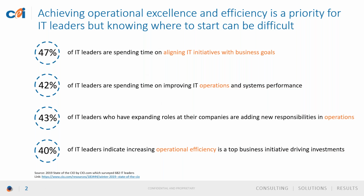Secondly, this survey found that 42% of IT leaders are spending time improving IT operations and system performance. So exactly what we're here to talk about today: what we're able to do to help and assist in driving out the proper improvements at the right time to your IT operations to meet the needs of the business. And so we'll be focusing on that throughout this presentation, and hopefully that's why you joined today, because that's an area that you see a need and have an interest in focusing on.